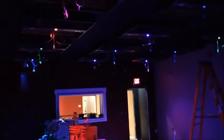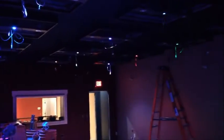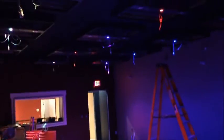I'm going to back up, see if I can back up far enough so you can see it. But this is the DMX controlled lights. They're just kind of on a random thing right now. So there's 15 of these in the live room, and they'll be able to be programmed to do whatever we want, which will be pretty cool.